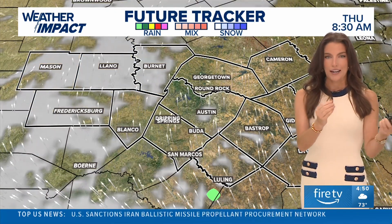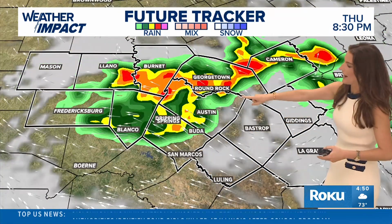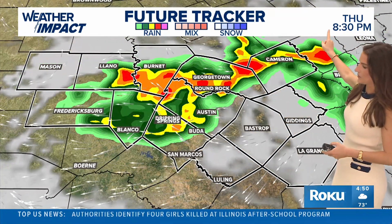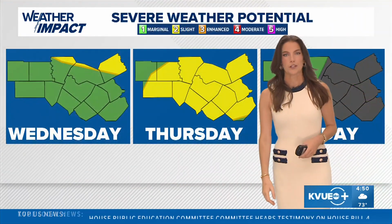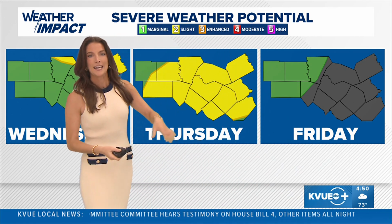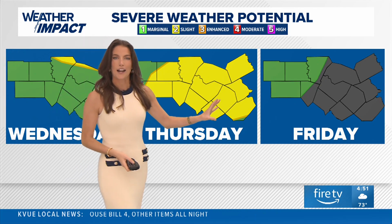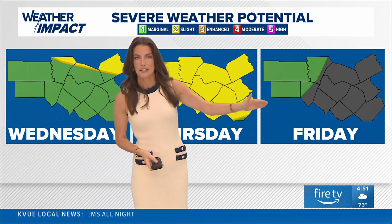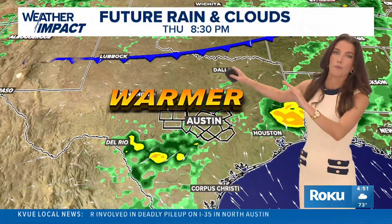Thursday, though, will feature yet another little blip of energy that should help fire up some storms by the late afternoon and evening hours. This is around 7-8 o'clock tomorrow. That again will have the potential of producing some strong severe thunderstorms. In fact, Thursday we actually see that severe weather risk increase to a level 2 out of 5 for the good majority of our area. Friday we'll start to see it wind down, but we still have some areas, at least our hill country zones, that could be looking at some stronger storms. It'll be thanks to a cold front moving through on Friday.